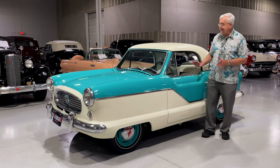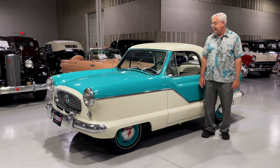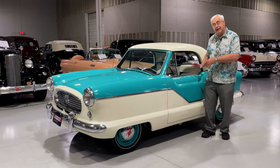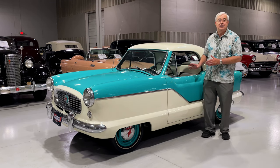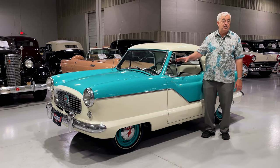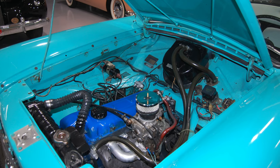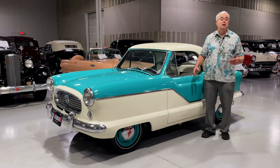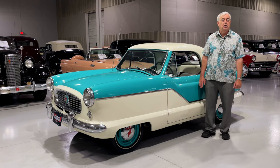But let's get into the meat of the matter right here. This is really the second to the last year of the Nash Metropolitans. They were kind of an import car. I mean, it's made in England. This particular one has a different engine, a 2.0 Toyota motor, which is really nice, hooked up to an automatic transmission. Normally it would have been an Austin motor with a 3-speed.